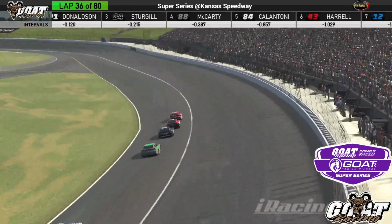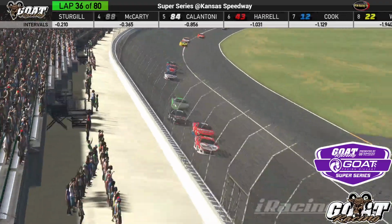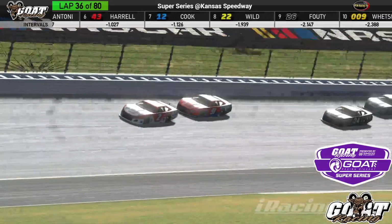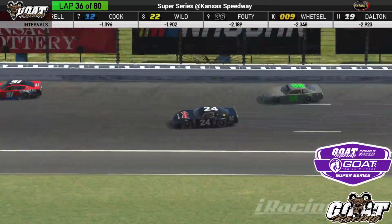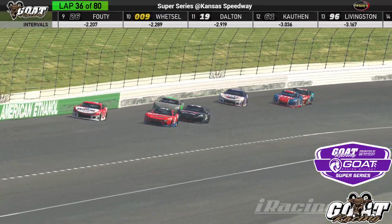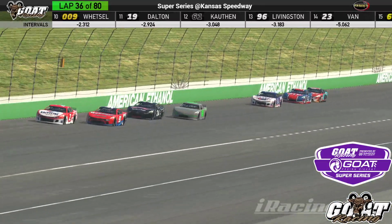He's looking for every little chance he can nail in the turns. I think the hardest part for him right now has just been nailing down each corner, each sector. Sturgill, look at him trying to cut the bottom lane down a little bit. He decided to drive up higher, then go down low, try to diamond.